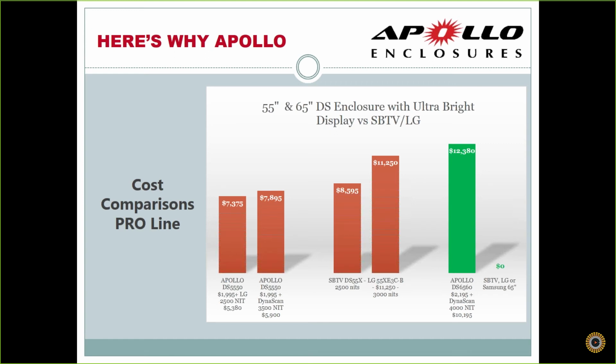So you're still getting a 12 to 30% benefit in going with an enclosure and a high bright option out there. Dynascan is another option, another company that we've worked with that does have high bright, but you could use whatever high bright will fit in the depth of our enclosures, and still find yourself, you're going to have the savings over any place else and get a beautiful, super high bright display that is a digital signage product.